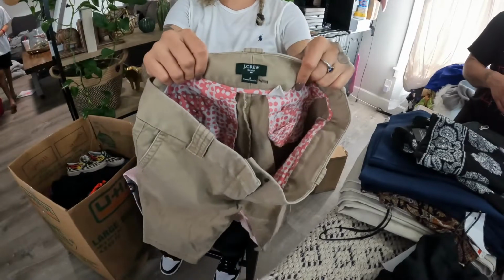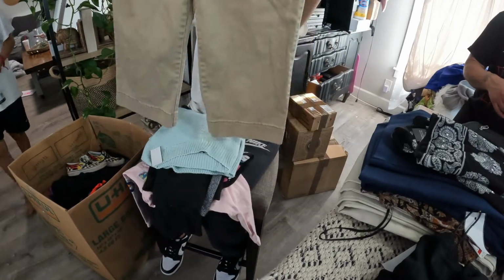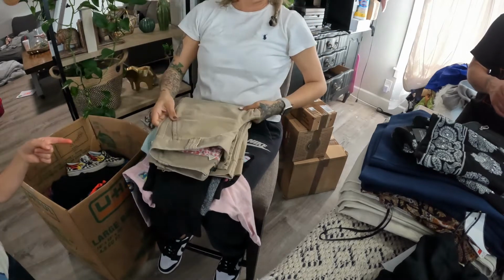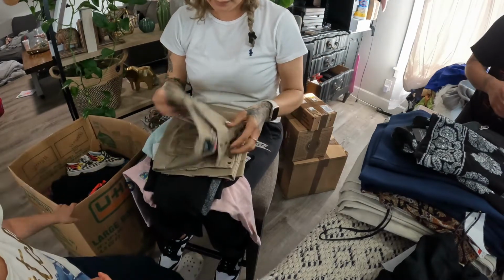It's J.Crew Caprice shorts or pants. I like those pants. You like those pants? They're nice, huh?